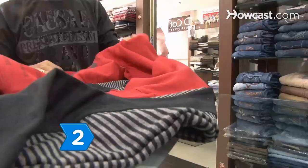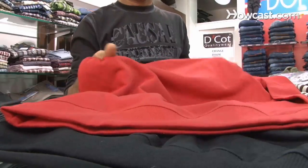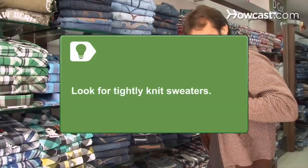Step 2. Get a garment with two-ply yarn instead of a single ply for a sweater that will be stronger and resist pilling. If you can see your hand through one layer of the sweater, it's probably one-ply. Look for tightly knit sweaters and beware of loosely knit ones.